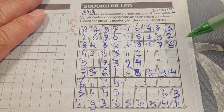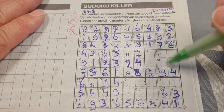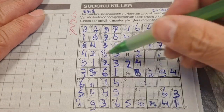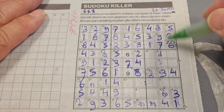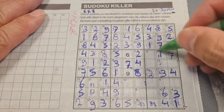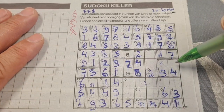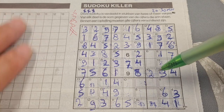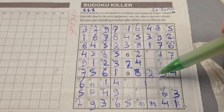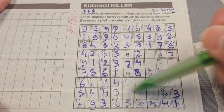Then, let me see. We have a 1 in this column, 1 in the last column, so the column between. The only 2 places left for the 1 should be here or there. We already have a 1 in the middle row, no 1 there. 1 should be here. In the box of 8, the combination will be 1 plus 7 is equal to 8. Then, let me see. One in this row, one in that row, so the row between.